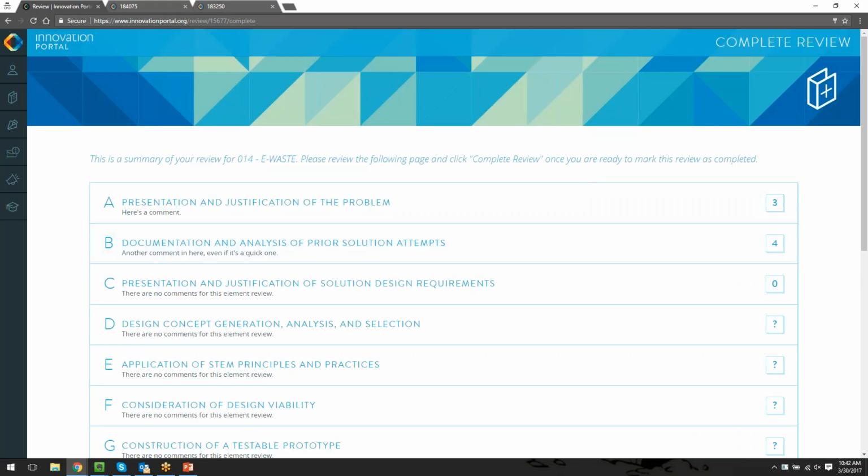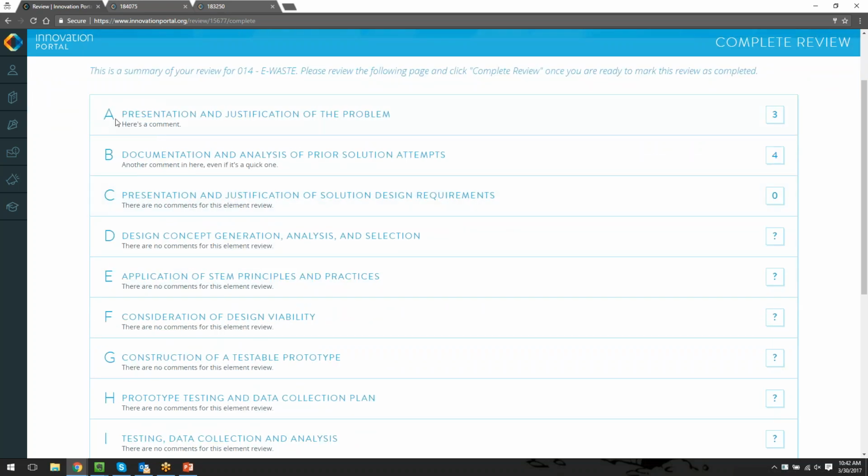What that button did is bring us to a page which is kind of like the Amazon shopping cart. It's like your last chance to make a decision. We can see a summary of what we've done. On element A, we can see the comment here, and we can also see the score that we've loaded in. We can see the 4. We can see that 0 and each comment.